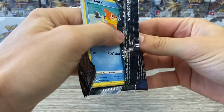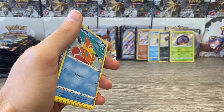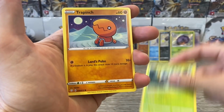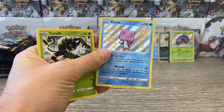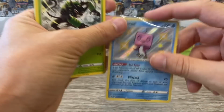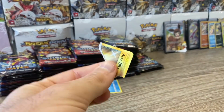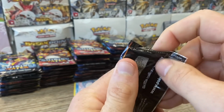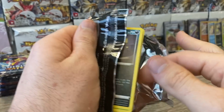Now, there was another set that was announced this week. Is that correct? Something ghoulish. Yeah, that's way in the future. Too far away. Who cares about it? 6.0. I mean, Shining Fates is 4.5. The next set is 5, Battle Styles. So 6 is months away. I can't even remember the name. It's something spooky, wasn't it? Something weird. Now, is that the 25th anniversary set? I don't think so. I think that'll be a point five.